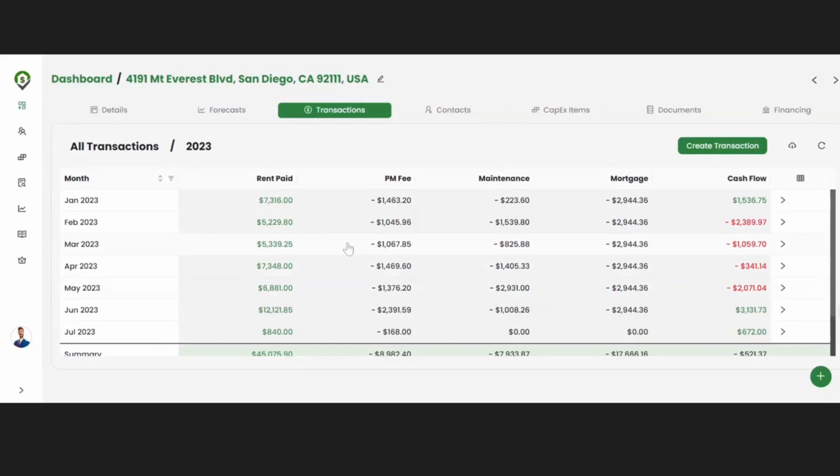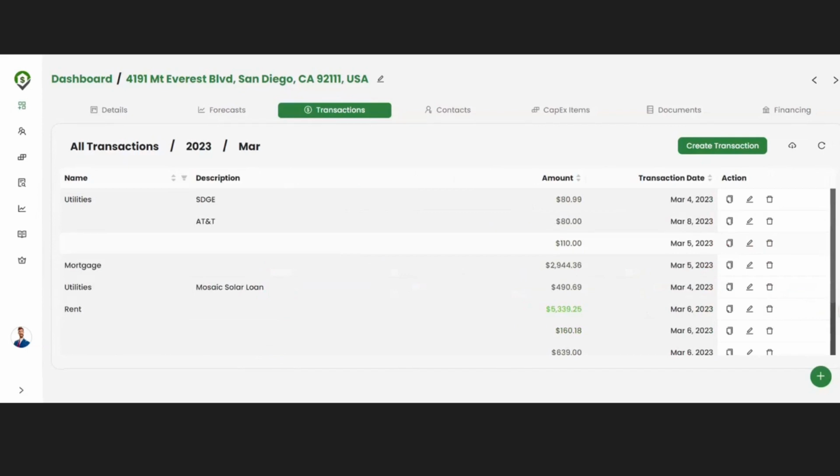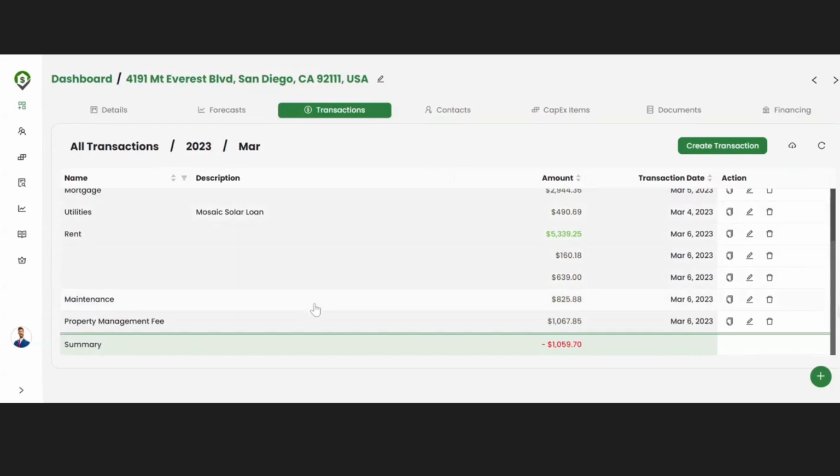But if I say, hey, let's plug into March 2023, let's see how this deal performed, you have each transaction depiction listed for you. You have money in, money out, the property management fee, and it's summarized for you if you want the details associated with a maintenance report or utilities expense or anything like that.